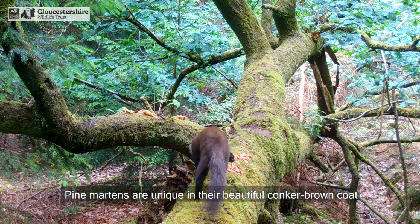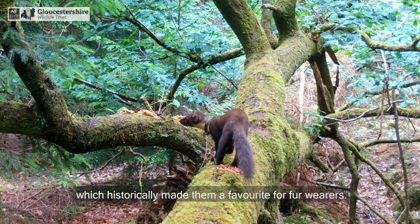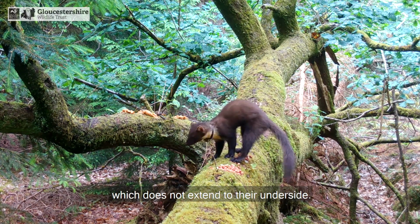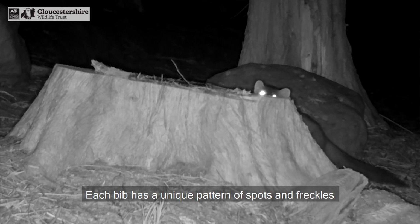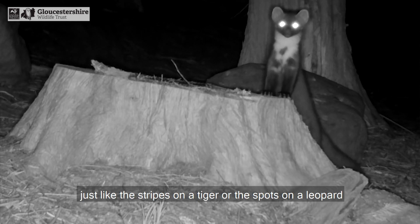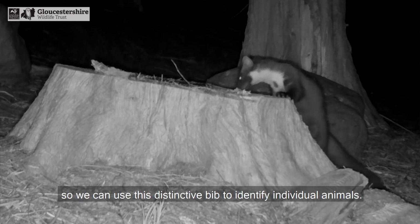Pine martens are unique in their beautiful conker brown coloured coat, which historically made them a favourite for fur wearers. They also have a really distinctive yellow cream bib on their chest, which does not extend down to their underside. Each bib has a unique pattern of spots and freckles, just like the stripes on a tiger or the spots on a leopard, and so we can use this distinctive bib to identify individual animals.